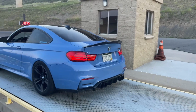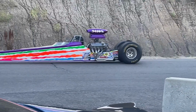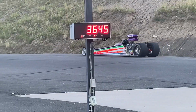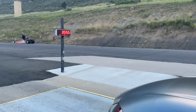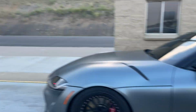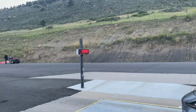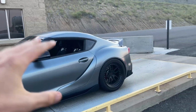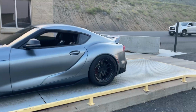So real quick, we're just checking the weight on the car. Checking the weight of my car, we're at just over 3,600 pounds without me in it, so it's not too shabby. We're gonna weigh the Supra now. Oh, look, it dropped. So we got his Supra at basically 3,400 pounds. That's actually a couple hundred pounds lighter than the M4, so these things are definitely lightweight.